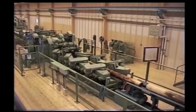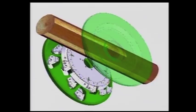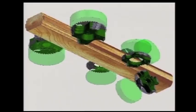How a log is converted into planks and boards in a profiling saw line can be seen in this animated film, starting with cross-measuring of the saw log. The machine reduces the discs and converts the logs to a cant. The slabs become pulp chips. The cant is profiled with cutter heads. Circular saws separate the sideboards, planks and deals. Sawdust and pulp chips are transported for screening.